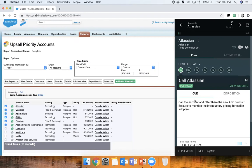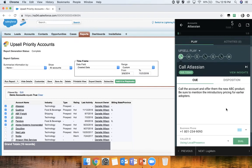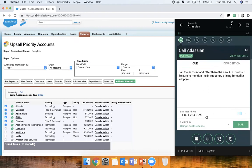So we can see it's a phone call step. We can see some notes about the call, right? We're going to be calling them to offer them a new product. We can mention the product name in there, and we have some introductory pricing available. All right, awesome. So I'm going to go ahead and scroll down here. I'm going to go ahead and make this phone call.